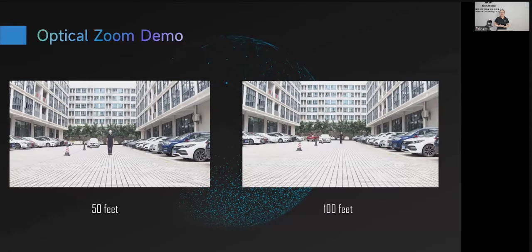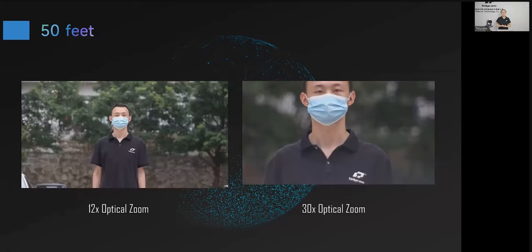We shot some 4K images at our company park to compare the 30x optical zoom and the 12x optical zoom at different distances. As you can see here, our staff is 50 feet away from the camera and another one is 100 feet away from the camera. Firstly, let's take a look at the image of the two cameras at maximum optical zoom for a distance of 50 feet. The 12x optical zoom shows around half the size of the staff, while the 30x optical zoom shows down to the shoulders. So if your shooting distance is less than 50 feet, you are safe to choose the 12x optical zoom camera.